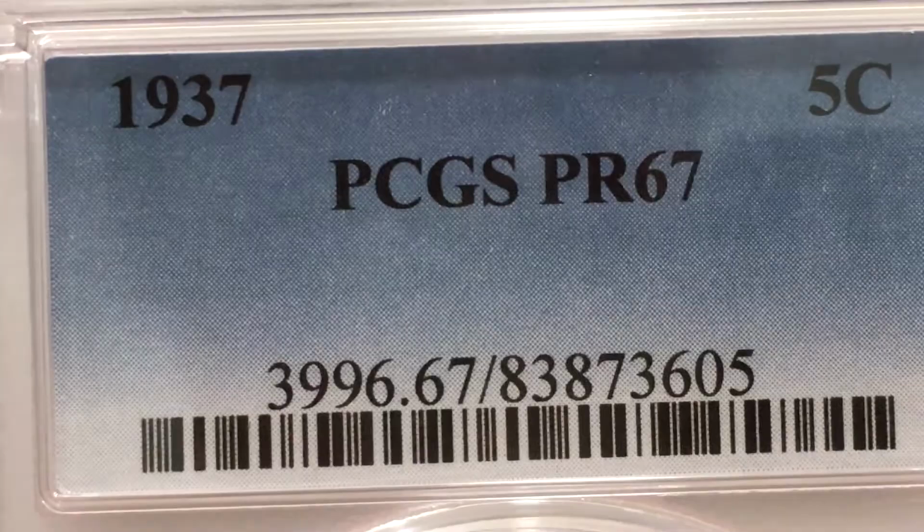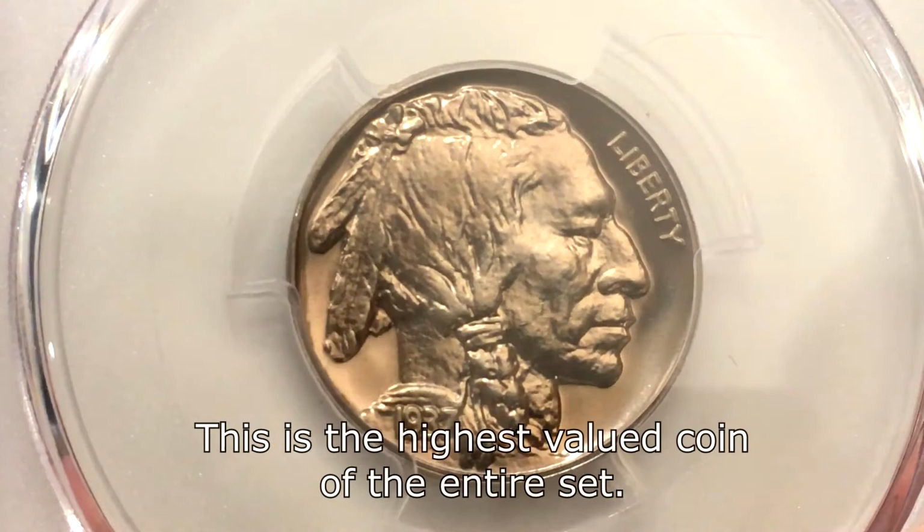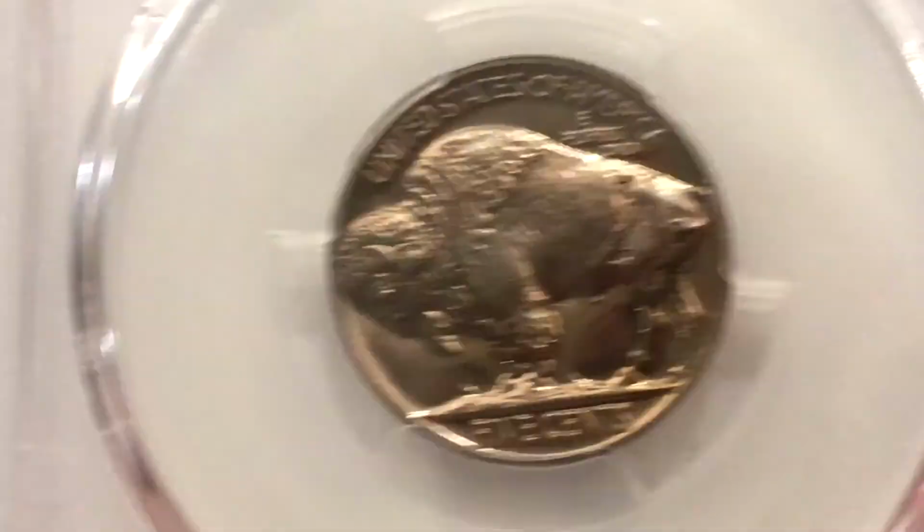Yeah, 67. Oh, this is a nice coin. Oh, I'm happy. Super nice coin. Now that one I can understand. A 67. Wow, that's great. All right, we got one more left.